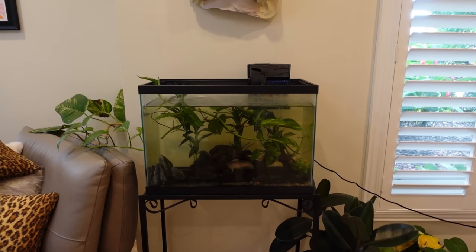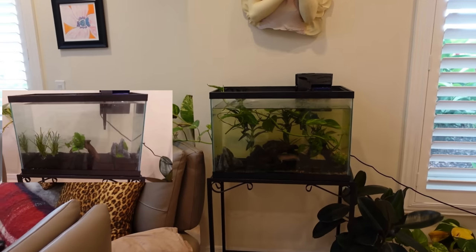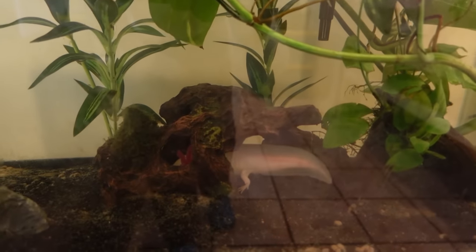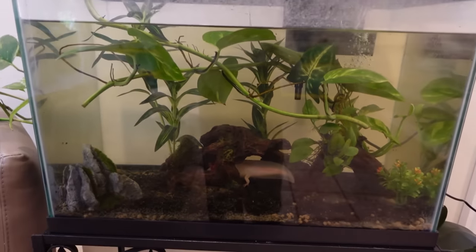I need to give you all an update on my axolotl tank. So here is my axolotl tank now, guys. It looks absolutely amazing. Now, this is what it looked like before, and just look at the upgrade. So I added another little hideout right here. You can see this little axolotl is hiding in there, and it is a perfect tank for this little guy.